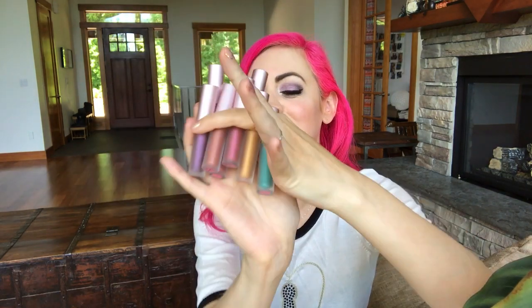So yeah, there's that. Okay, next up, Fairy Girl came out with metallic lip potions, you guys. I love Fairy Girl. They make these amazing cocoa butter lipsticks that smell like chocolate, that are all natural, colored with earthy pigments, totally non-toxic, good for you, beautiful colors. And they recently came out with some matte liquid lipsticks, and brand spanking new are their metallics.